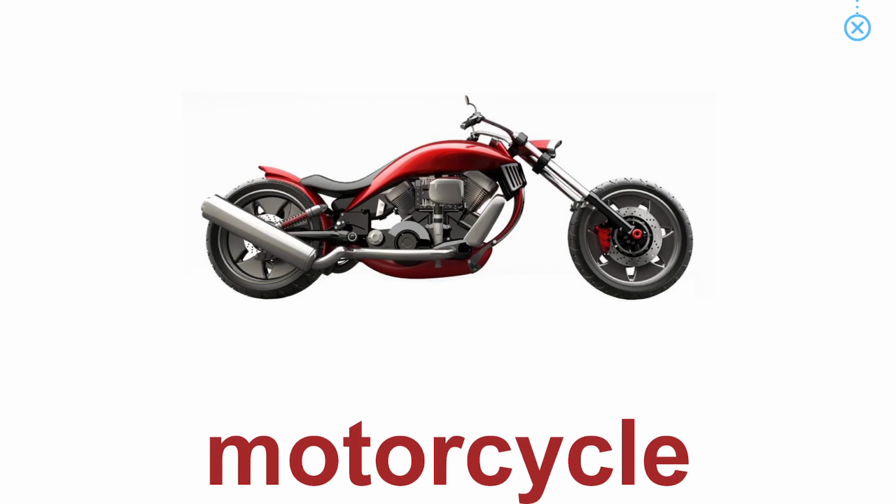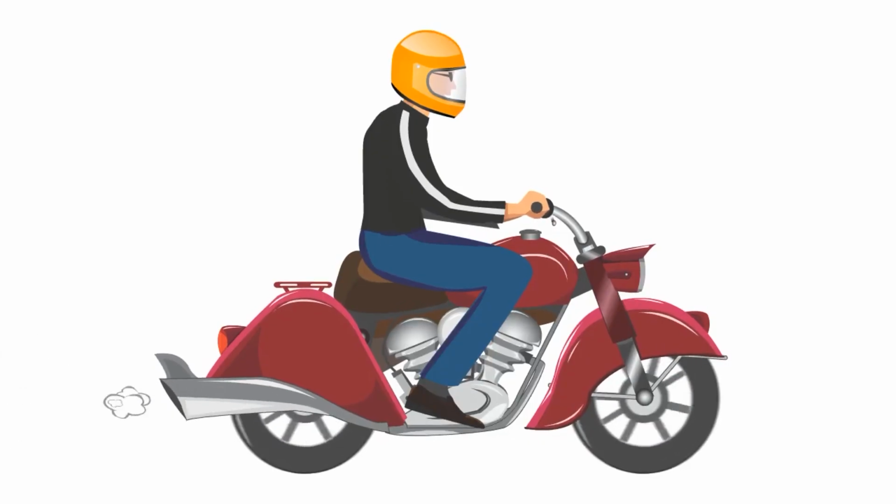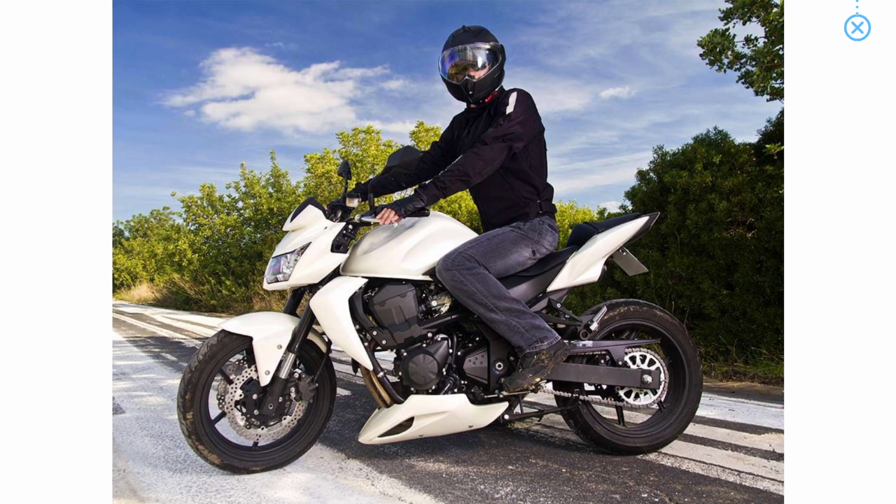Motorcycle. When riding a motorcycle, you need to wear a helmet.